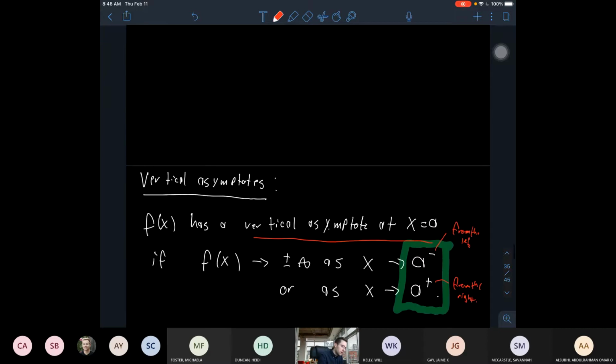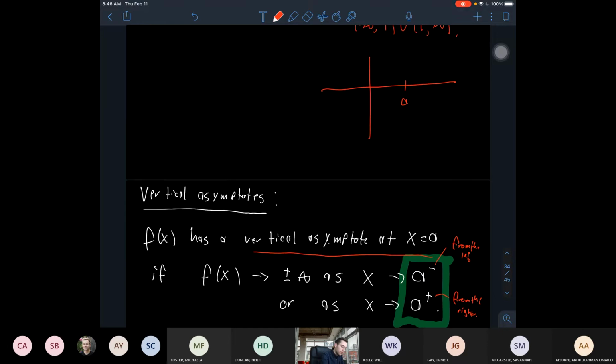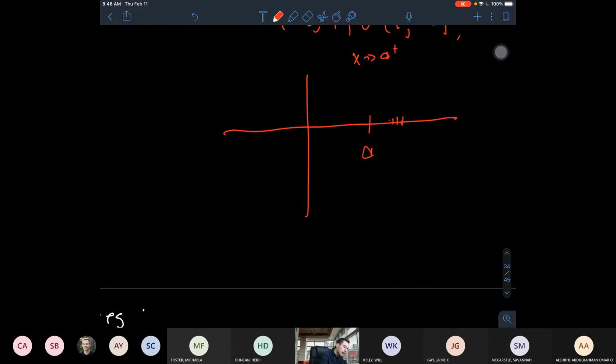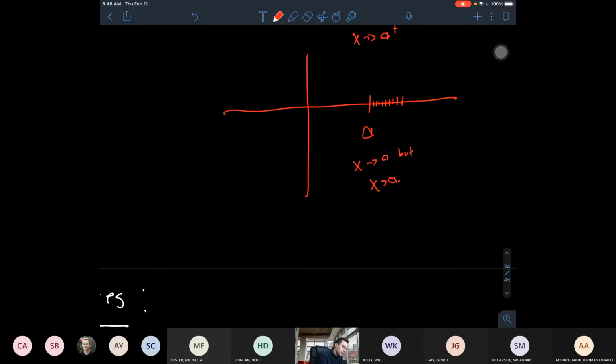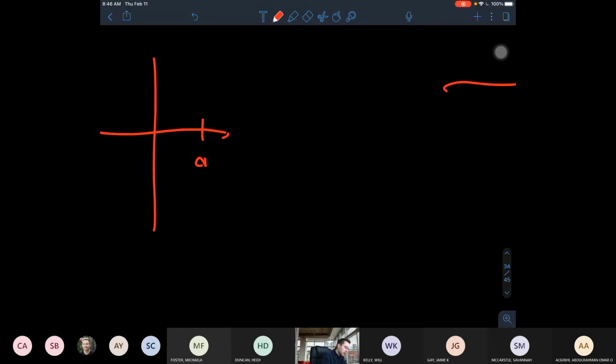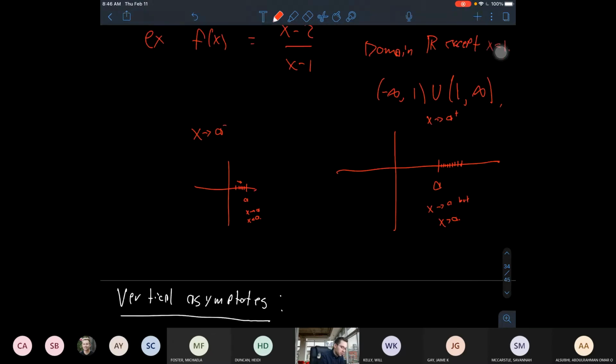What that means is, if x goes to a from the right, I let my x values become arbitrarily close to a, but larger than a. So x goes to a, but x is larger than a. And if I do x goes to a from the left, what I mean is that I let the x values become arbitrarily close to a, but x should be less than a. So x goes to a, and x is less than a. This is what this notation means.